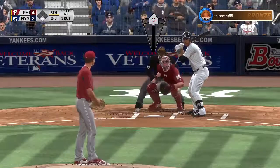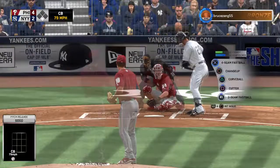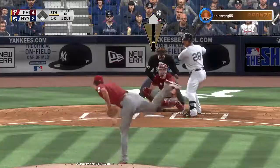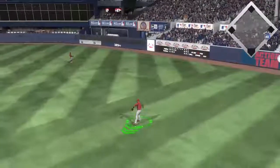Striding into the box, Gary Sanchez. No hits in 2 trips to the plate for him in the ballgame. And he'll look at a first pitch curveball that's in the dirt. It's ball 1. Hard hit ball to second, and that's through for a hit.